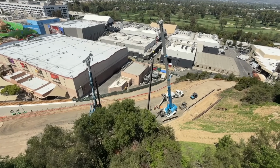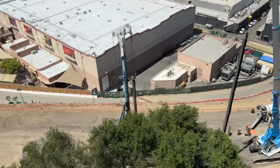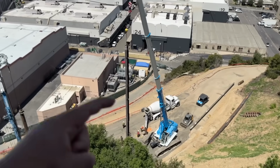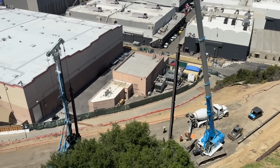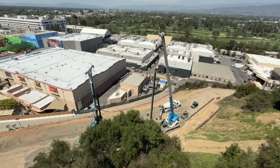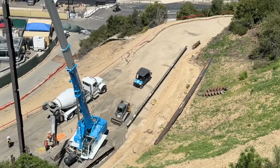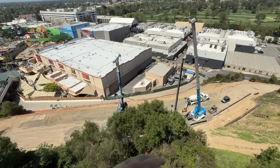What in carnation is happening here? Whoa, I think they're digging. Wow, look at the height of this thing. That's how deep they're digging. What? Oh my Lanta. You can even take a look at the steel that has arrived. Wow. All right, I'll go down the escalators, get a better look at this.